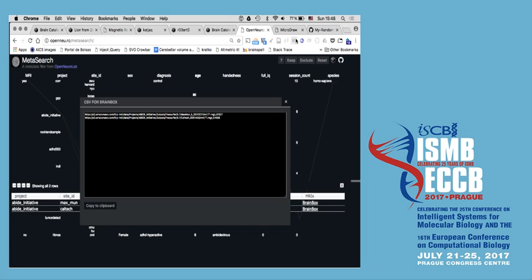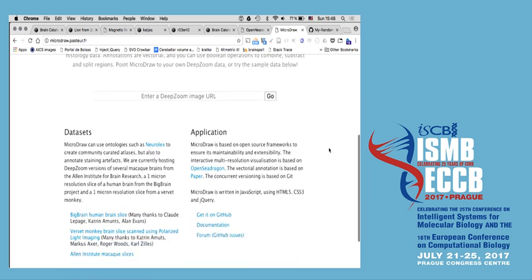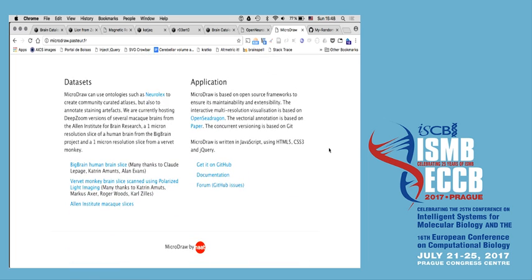Many other possibilities. So this is what we have been doing with MicroDraw in the Open Neuroimaging Laboratory. Of course, for the moment, we are applying it to brain imaging, which is our field of expertise. But we would really like to see an expansion to some other sorts of data.